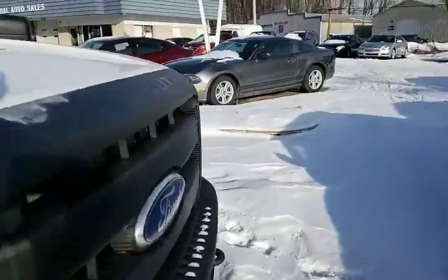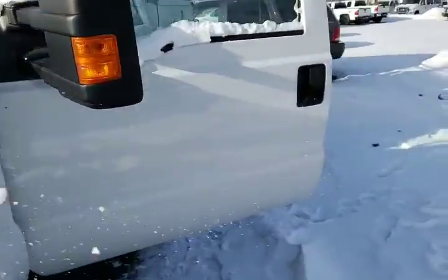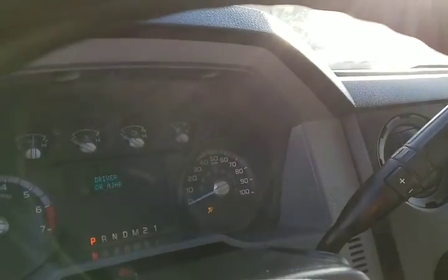Oh, okay, that's the cold wind. Woo, dog. There you go. There's your walk around. I'm gonna put my other glove on.